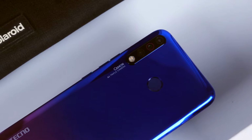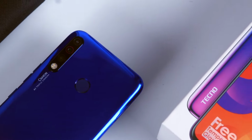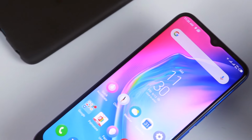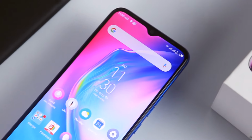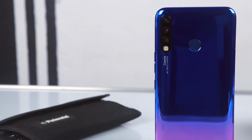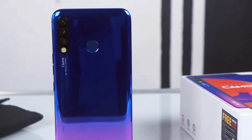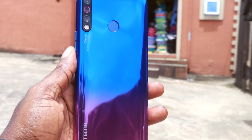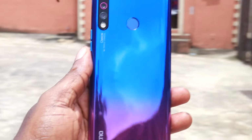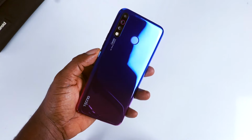Starting with the design, the Tecno Camon 12 has the best design in this category. Because of this, it deserves the attention everyone is throwing at it, plus the fact that it includes most of the things you wish a good mid-range device should have. Aesthetically, it is pretty unique looking, with colors that glow in different directions depending on how you tilt it in different lighting conditions. It looks super beautiful with all the gradient color going on.